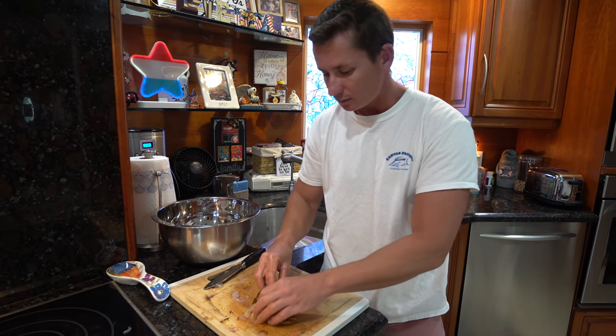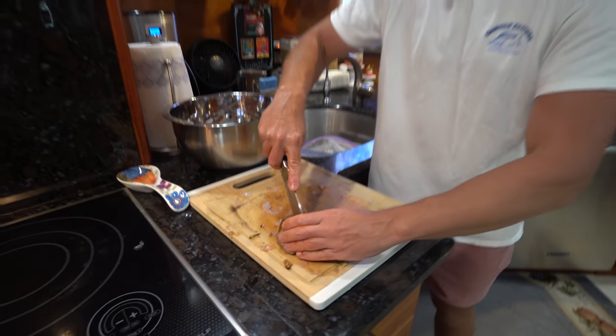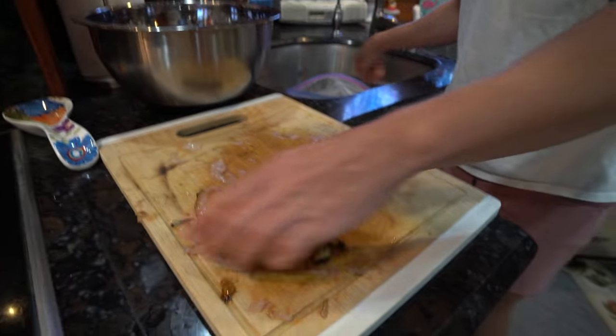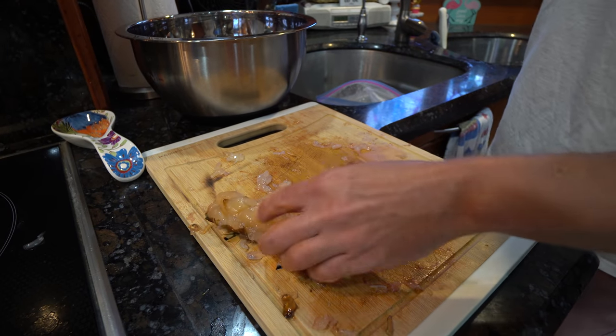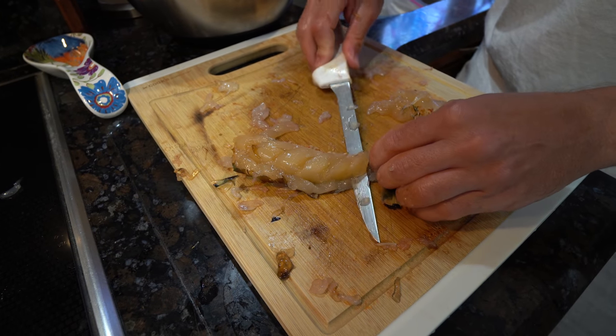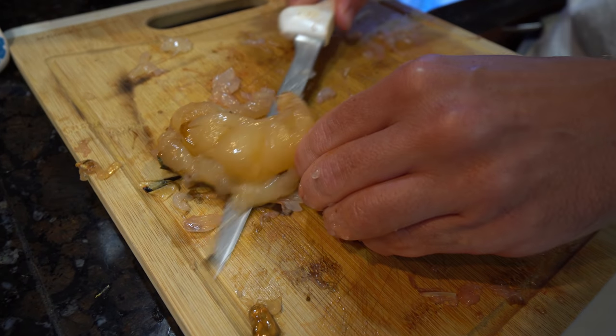So what we do, especially for something like a Florida lobster roll, is I'm gonna remove the skin. So I just cut it in half, and then it's a little awkward because it's not a fish, but you can pretty much fillet it and skin it like you would a fish.